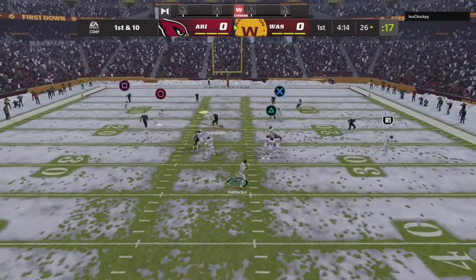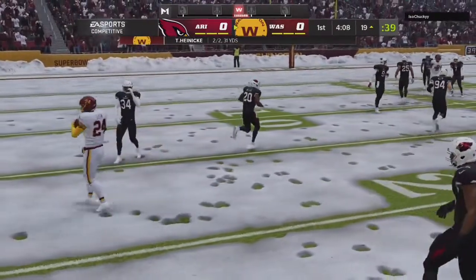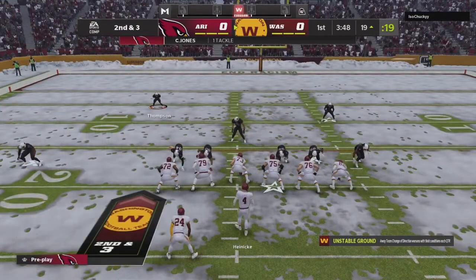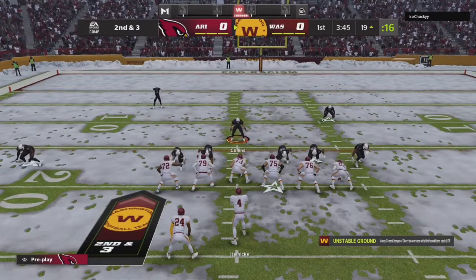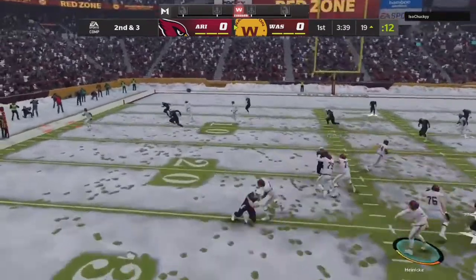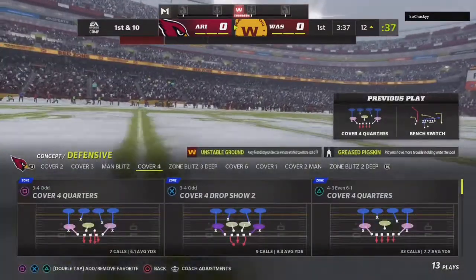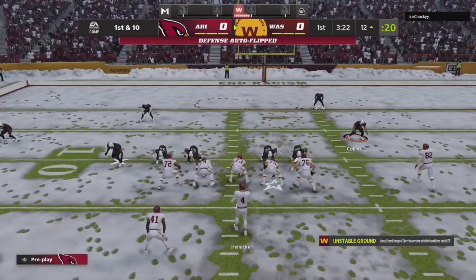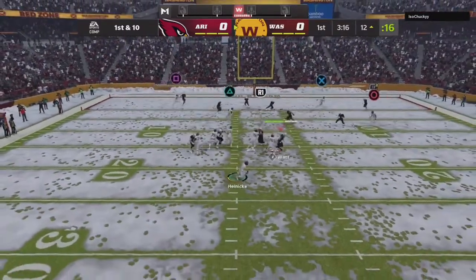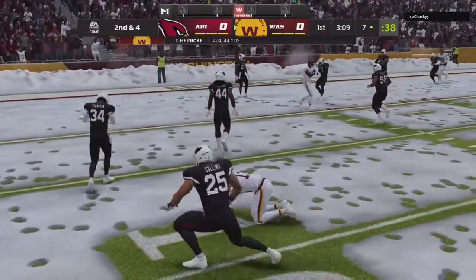On 1st and 10, Heineke. He'll get this into the hands of Antonio Gibson. And he'll be brought down inside the 20 at the 19. Give him 7 on the play, and that'll make it a 2nd down. Heineke. Man open left side is Brown. And he'll be out of bounds, taking it just shy of the 10 at the 11 or the 12. That one good for 7 as this long drive continues and the chains move again. Heineke on 1st down. That is caught at the 7-yard line. A gain of 6 there on 1st.